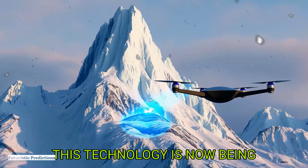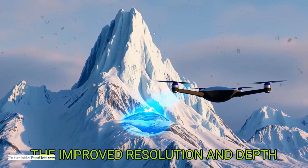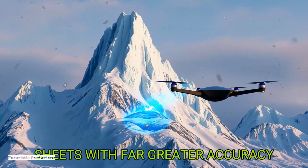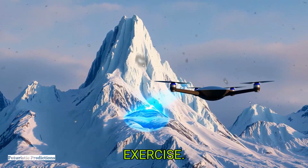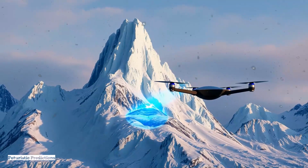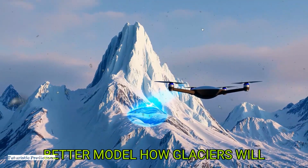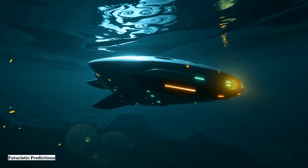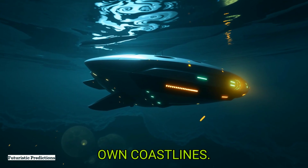This technology is now being adapted for use in Greenland and Antarctica. The improved resolution and depth penetration allow glaciologists to map the bedrock beneath our ice sheets with far greater accuracy than ever before. This is not an academic exercise. It is critical for predicting how these massive ice sheets will respond to a warming climate. By understanding the topography hidden beneath the ice, we can better model how glaciers will flow and melt, leading to more accurate forecasts of global sea level rise. The quest to map Europa's ocean is directly helping us map the future of our own coastlines.